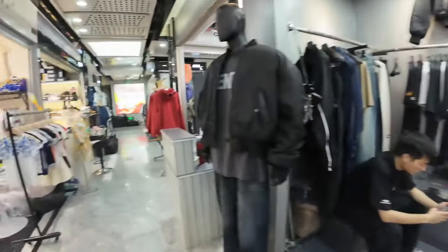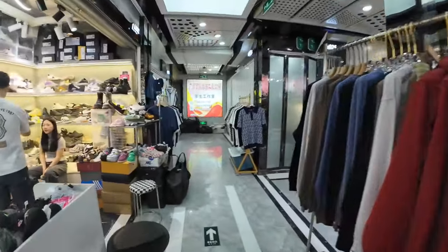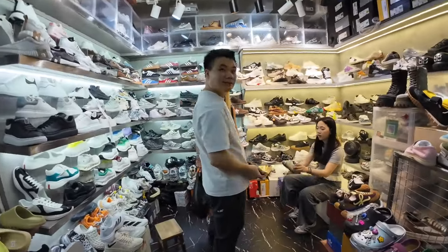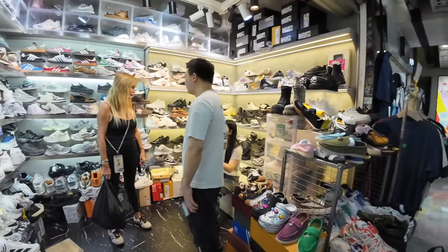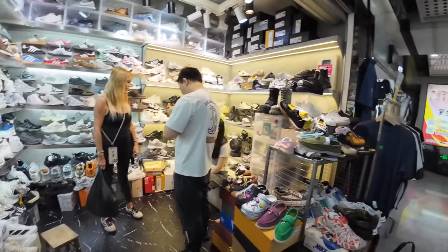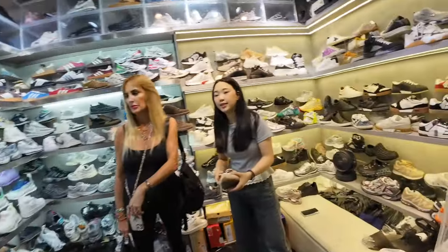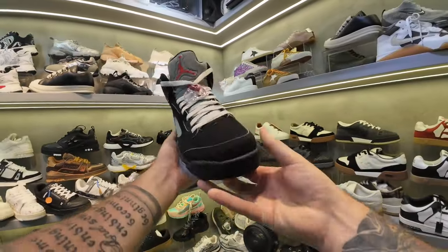Balenciaga jackets, little girls' kid shop. Let's see. What do we have here? There's Christian Dior's in the back, nice. No. No, it's way off.